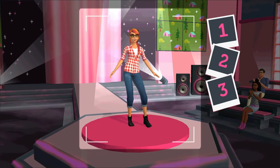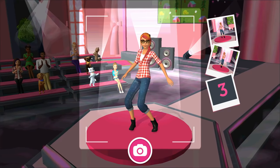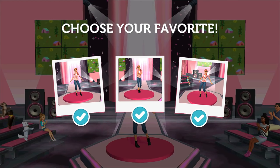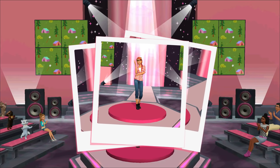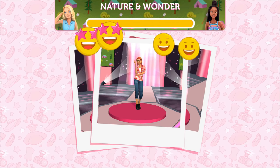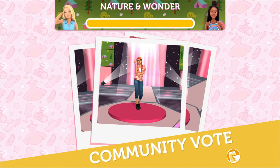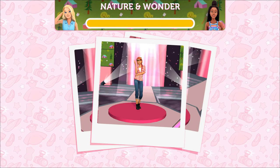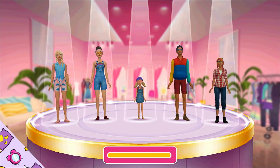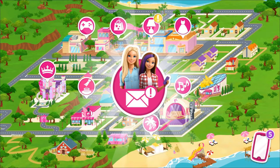Picture time! Show off for the camera. This outfit is the best. Woohoo! Pretty. That was fantastic. Perfect performance. You're a fashion pro. You are a fashion expert.